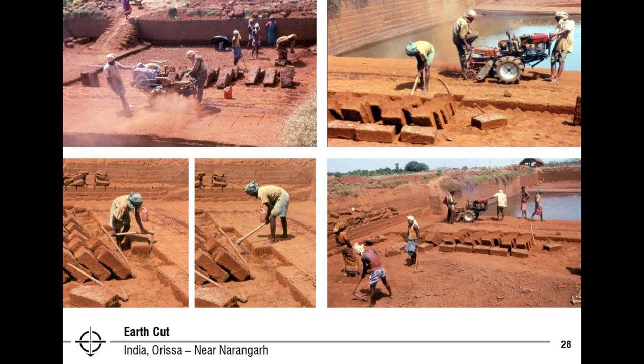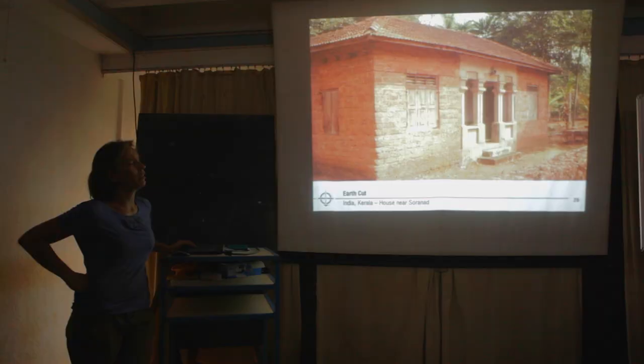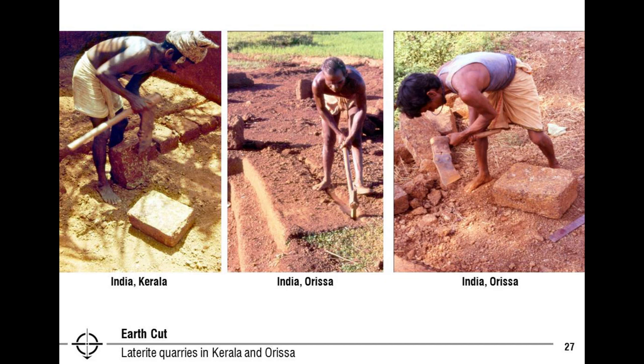So here they're excavating. Many examples in Kerala, in Orissa. I mean, in Kerala, when I was last there, they were saying this is now becoming a really lost art. And most earthen architecture is becoming a lost art today because, of course, many people would rather build with concrete than something like this. These are just patterns of excavation in the ground.